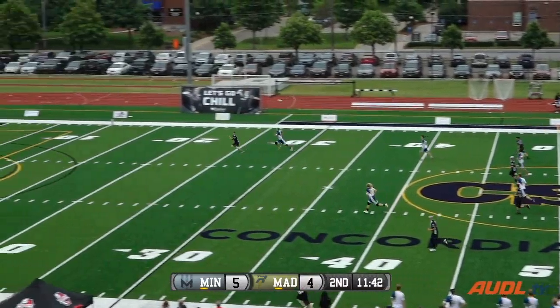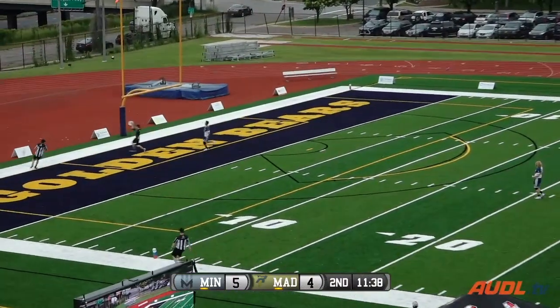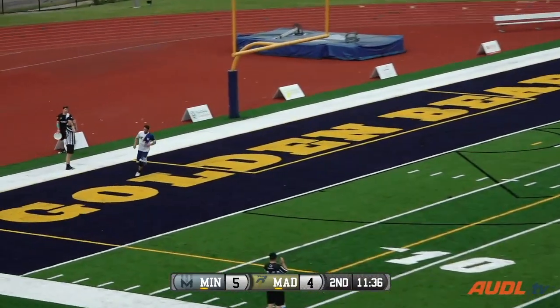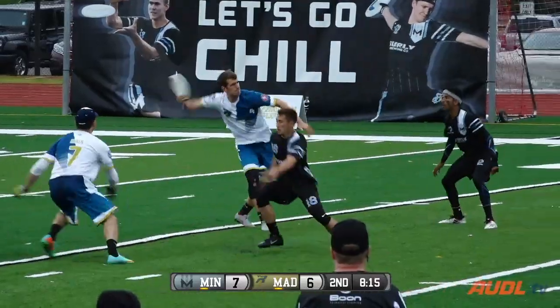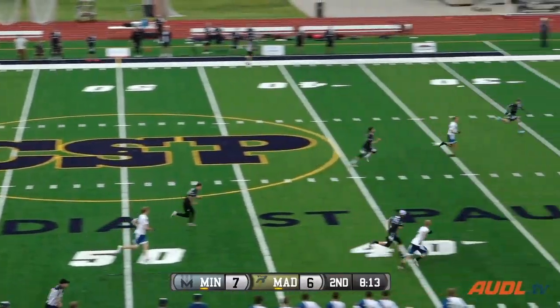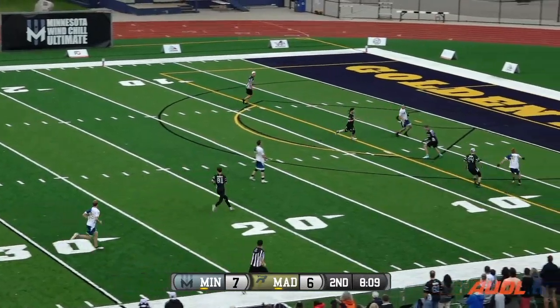And a rip by Greenberg. Out to Brian Vanuka, who is streaking deep. Can he make it? He is inbounds and cruises for the score. What a beautiful put by Greenberg. That was a field that he can't access. A low release, lasering throw, and I thought Dylan DeClerc was going to get there.